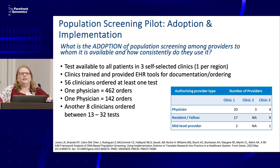But when we did the engagement afterwards to find out what was going on with these numbers, not only did we get things like they forgot about it, they needed more information, we found out things like, I thought it was a scarce resource, so I wanted to save it for those that I thought would need it. So they were self-selecting who they were offering it to. Other ways they were self-selecting was, this person was too young or too old, so I didn't think we'd change medical management. So again, to save it for other people who might need it more.